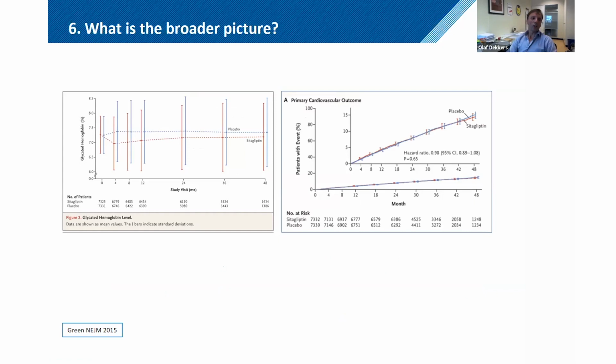So what is the broader picture of the sitagliptin study? Well, the broader picture is that indeed it reduces to a very small extent your HbA1c level at the end of the study. But more important, why are we treating those patients? Why are we treating patients with diabetes type 2? Well, that's to control their glucose levels, but we do that to the extent that we can prevent cardiovascular events, major cardiovascular events, but also microvascular events. And in this study, mind you, this was compared to placebo.